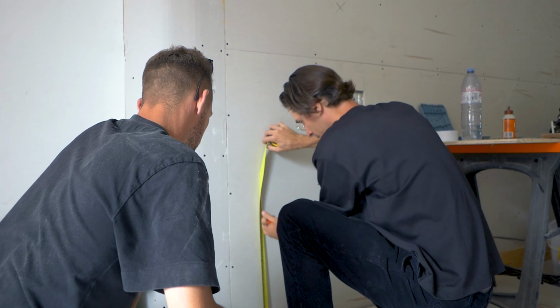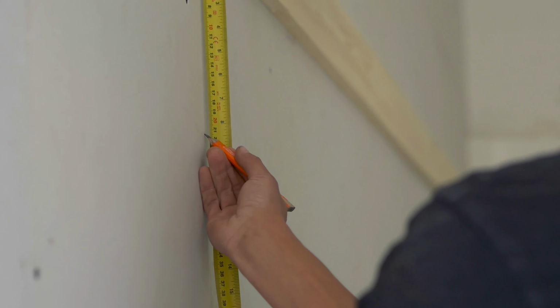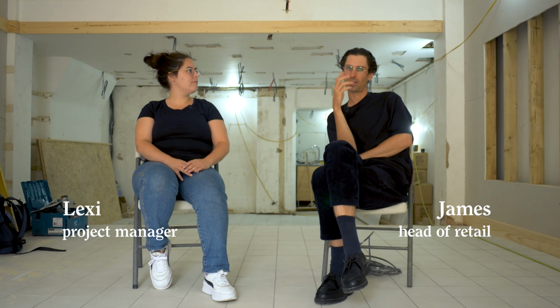We do a very thorough design process, and part of that process is basically producing visualizations of the space that give you an idea of how the design's coming together and how it's going to look. As with any project, once you start building, even though you have your drawings and renders, and there's obviously professionals behind it, once you actually get into the space and you start seeing everything on a real scale, you start making tweaks here and there.